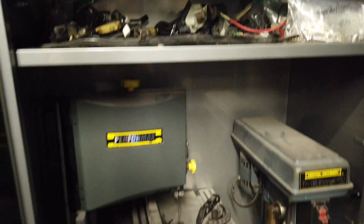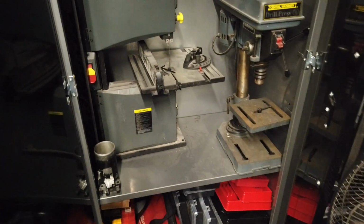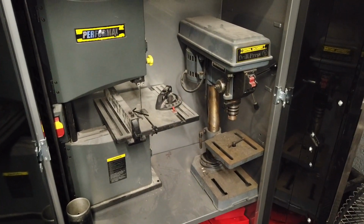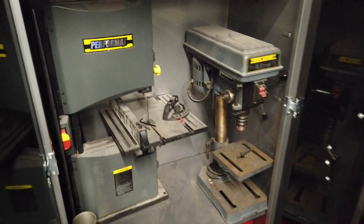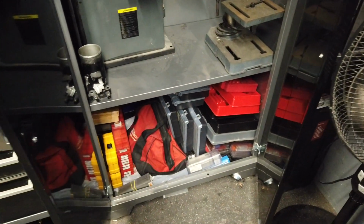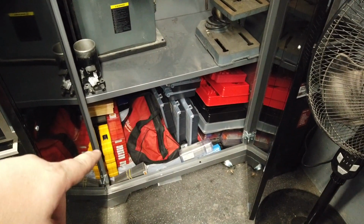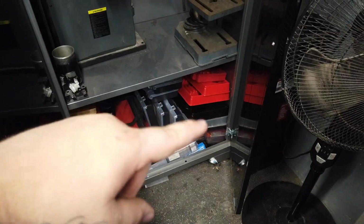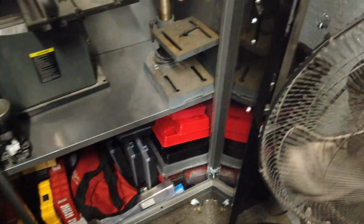This is just where I put extra shop tools that I don't want sitting out that I don't use all the time. Drill press, cheap bandsaw. Down at the bottom is just organizing stuff, tool bags, organizing cases, the trays that Snap-on tools come in, stuff like that.